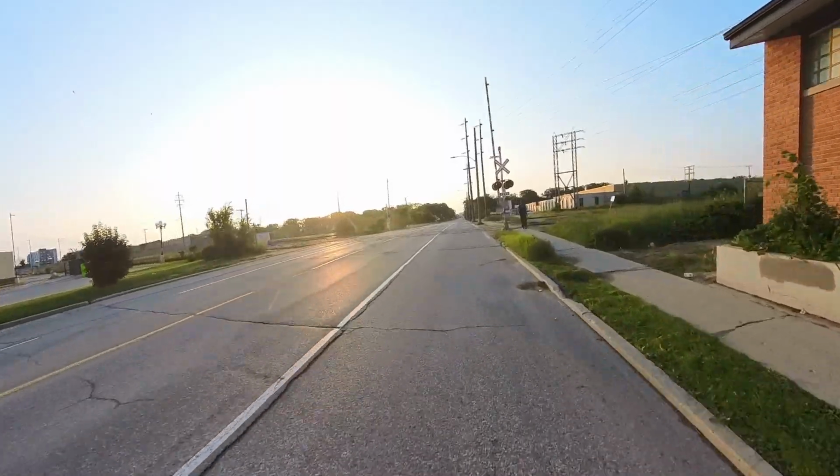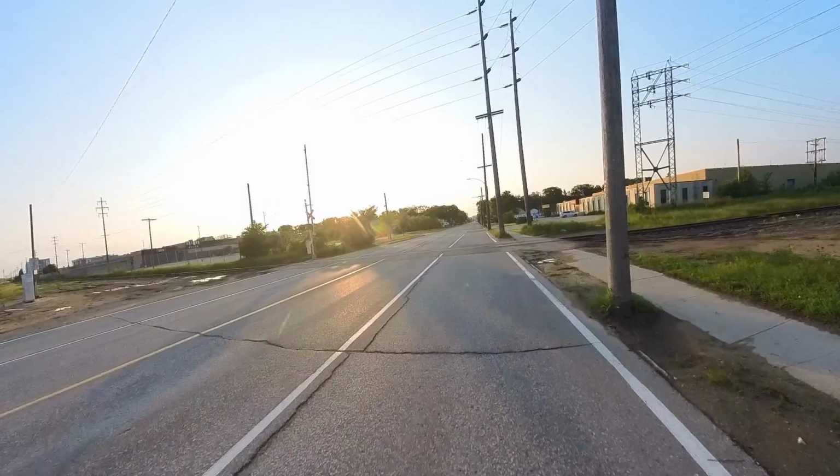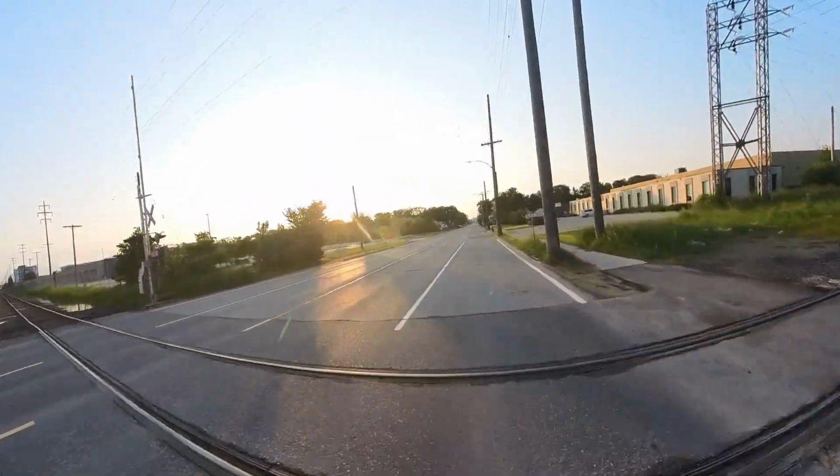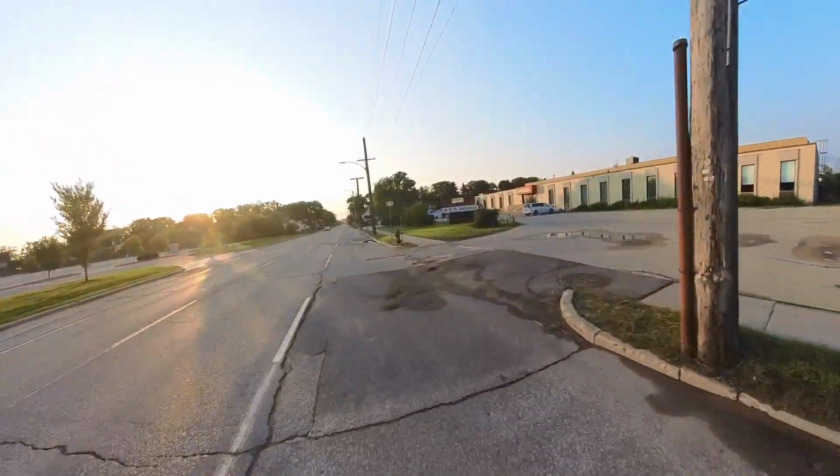This is what is called a Shero, which is a lane that is supposed to be a shared bike lane and a vehicle lane. I really suggest that you take the whole lane here, especially on this stretch, because if you're too close to the curb, drivers will pass you way too close, especially in the winter.